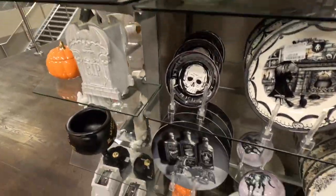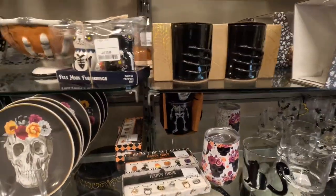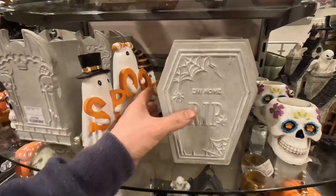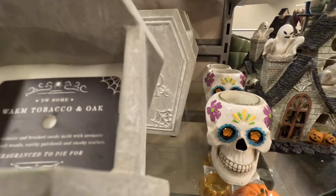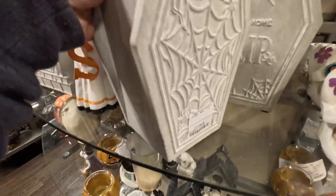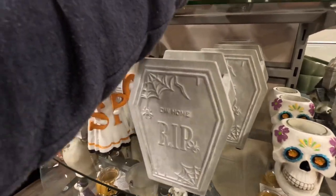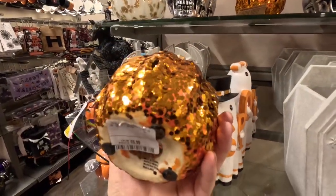I'm not going to show you the price of everything. Little salt and pepper shakers. Tombstone, is it a candle? Yeah, I think it's a candle. How much? $16.99. Little tea light holders, skull tea light holder, $3.99. Little fluffy pumpkin, $6.99.